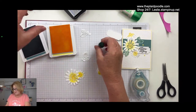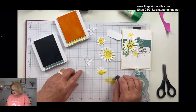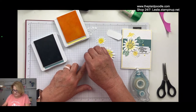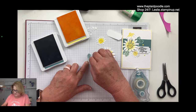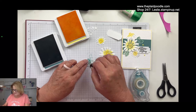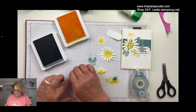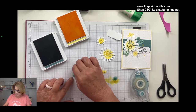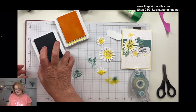Okay. Now, the leaves, I'm going to do the same thing, but with the Lost Lagoon. And I'm not going to be real careful with them. I'm just coloring them in a little bit. This would also be cute if you cut the leaves out of vellum and then blended the ink onto the vellum. That would be cute. Pretty. I just did this all out of basic white. Okay.